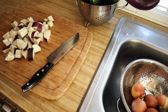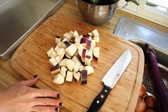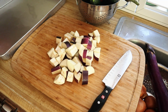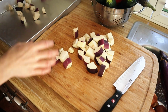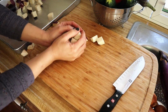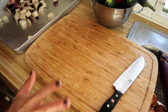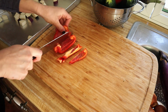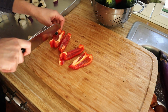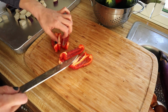These are gonna go into a big baking sheet. You need a big baking sheet because not only is this a lot of produce, but it looks like a lot, but it's gonna shrink as it cooks. So get it on in there. One nice even layer. This is gonna take a while to chop, but just go ahead and, you know, put some music on and enjoy.